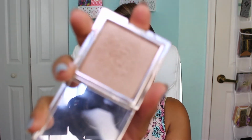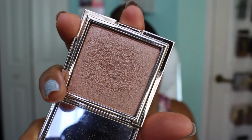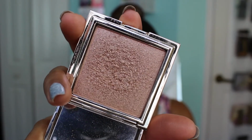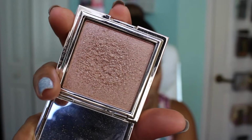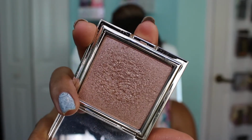And the only downside to this is that if you look at mine, I'm going to hold it up close. You see here, I've definitely been using it. But in the middle, you can see that it's kind of made these pebble-like shapes, and it kind of breaks apart very oddly. But overall, the product is really nice. I love the product. I love the way it applies on the skin. It's so beautiful, and a little does go a long way.